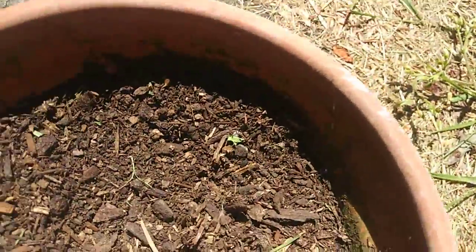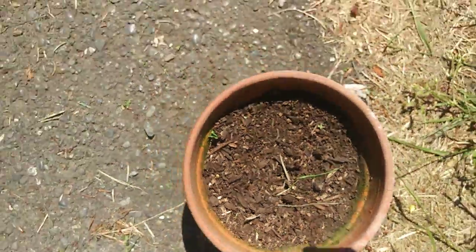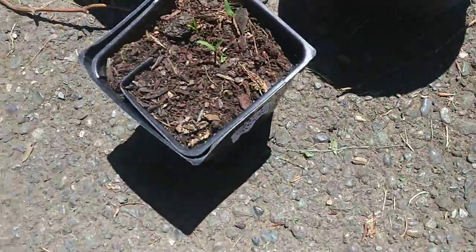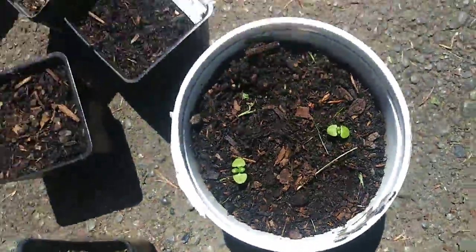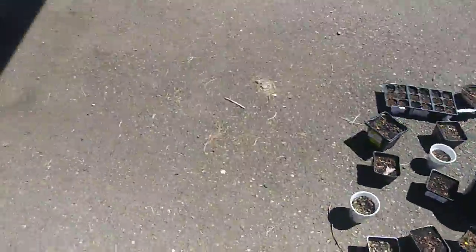I think I might have some salvia seedlings popping up in here. I'm not sure. I hope so. I can't get somebody to get that going. And then I've got more seedlings out here. Hyacinthus there. The basil there, that got a little waterlogged.